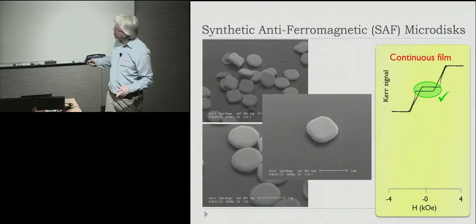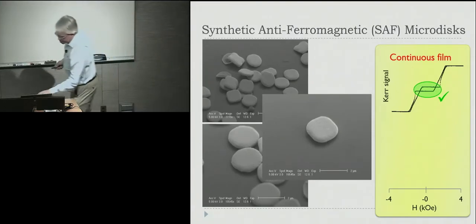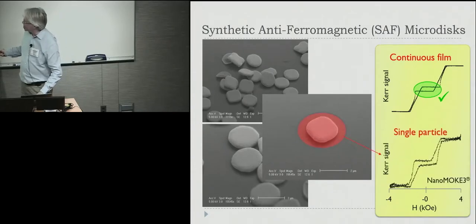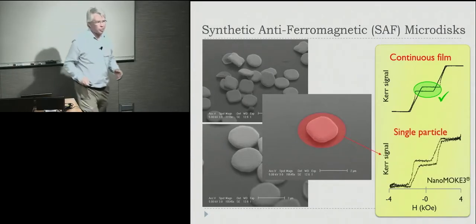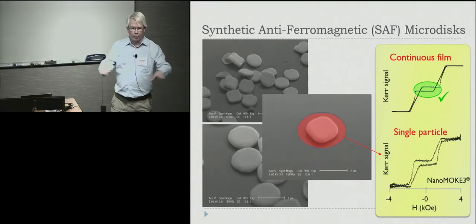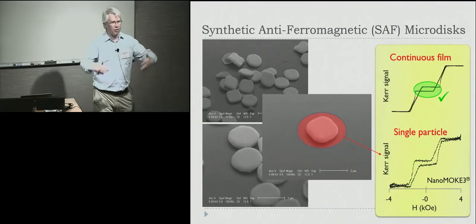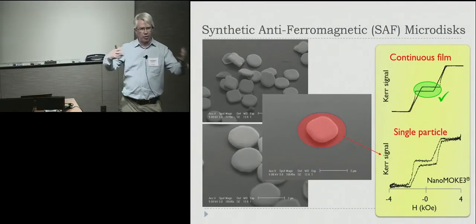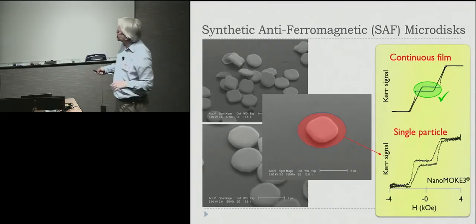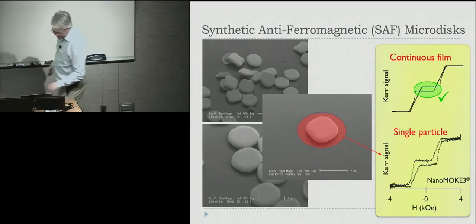And we can take the laser spot of our NanoMOKE magnetometer, and put it directly on top of that single particle, and get a hysteresis loop from one single microstructure. And with a bit of noise, you see we get exactly the same thing as we had before we processed it. So this is great news. It means we can go through many sequences of lithography steps, lift off of the solution, dry out again, and we can still retain the nice magnetic properties that we wanted.